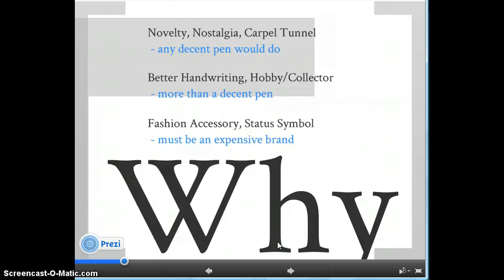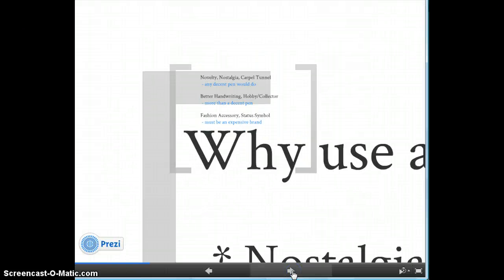And finally, if you're looking for a fountain pen as a fashion accessory or a status symbol, it has to be an expensive brand. It doesn't have to be an expensive pen necessarily, but it has to be an expensive brand, and a known brand at that. An unknown brand that is expensive doesn't really do a whole lot in terms of a status symbol.